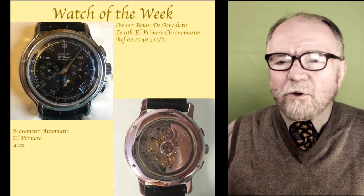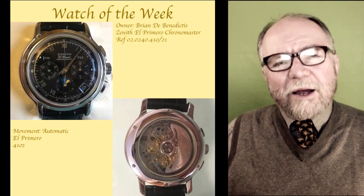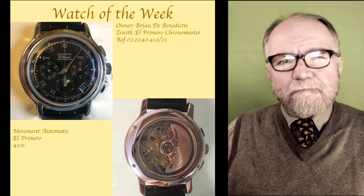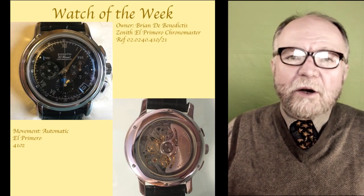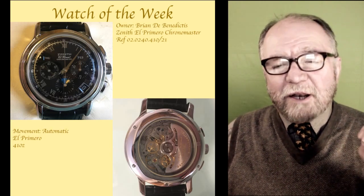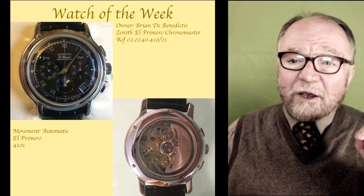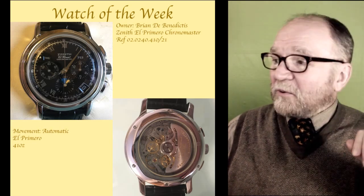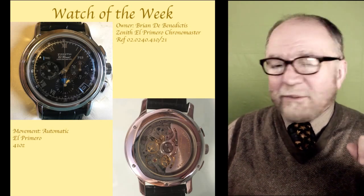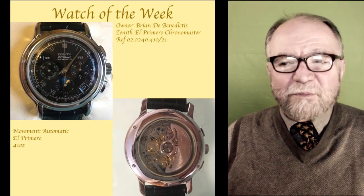Today, what I want to do is take a look at some high horology watches that have been overlooked. They've been overlooked in the most important way for collectors, and that is that they have all of the features of high horology, but not the high price. And so we're going to go into the coal mine and try to find some diamonds. This isn't the first time, but it's always an interesting prospect.